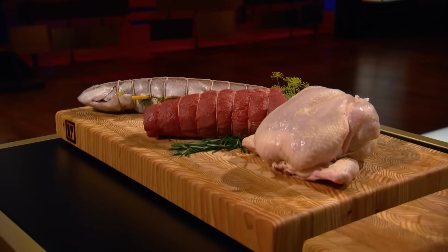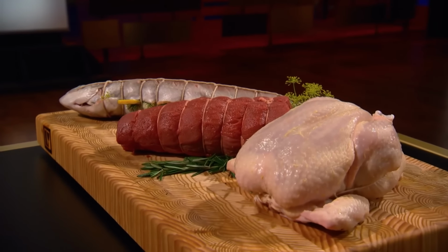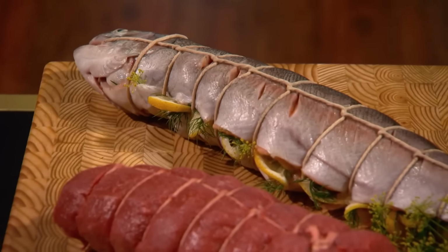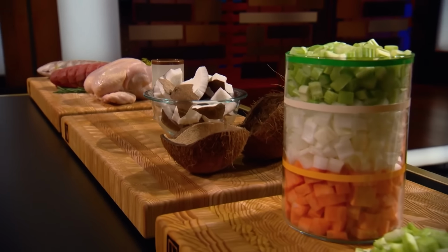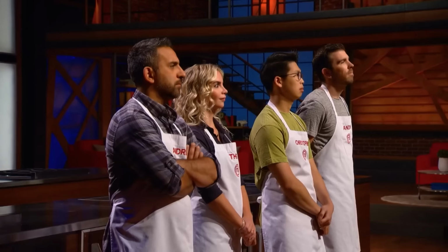In my kitchens, we prep a wide array of proteins for service. Trussing a roast allows it to hold its shape. A trussed chicken retains its flavorful juices, and a trussed trout keeps all that beautiful stuffing inside. You will tackle these skills one at a time. The last cook to complete the task will not move on to the next round of the skills test.